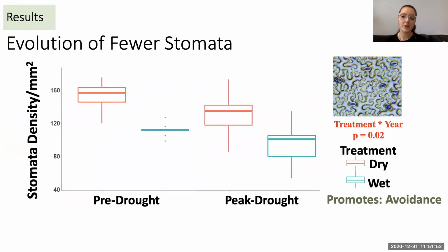We found that fewer stomata were produced in general for plants during the peak of the drought compared to the pre-drought generation. As per the figure in the last slide, the trait is on the y-axis, but in addition to the generation on the x-axis, there's also treatment, where red corresponds to the dry treatment and blue corresponds to the wet treatment. So as you can see, although plants evolved fewer stomata overall, there was also a plastic response that was maintained, where dry treatments have increased stomatal density.